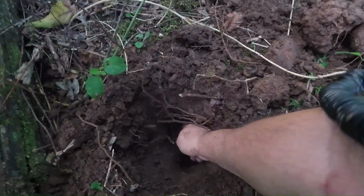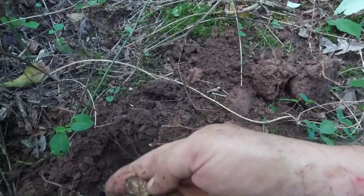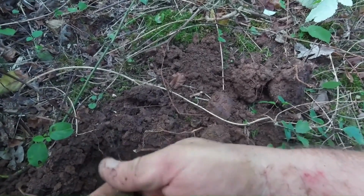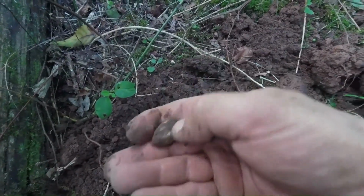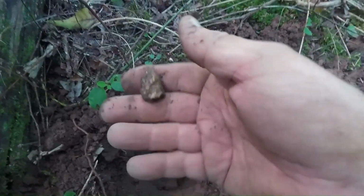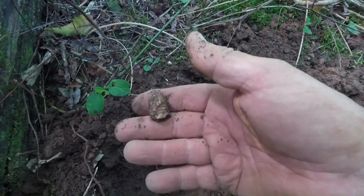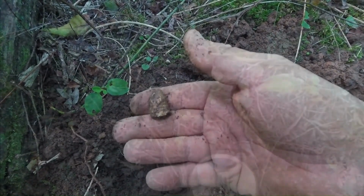I just dug another one right here by this old rotted tree. Let's extract it together because I haven't touched it yet. Look at that, another 58. And it's, once again, hit pretty hard. So another Civil War bullet for the county commission here in Wood County, West Virginia, from Fort Boreman Parks. So huzzah.